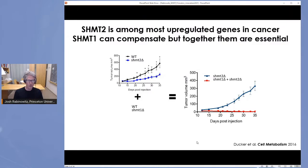And we were able to use our mass spectrometry strategies to figure out how the cancer was escaping inhibition of this highly upregulated enzyme. And it was doing it by using a very similar enzyme that sits in the cytosol rather than mitochondria of the cells, such as SHMT1. And when we were able to target both enzymes genetically, then we could make tumors disappear. And so on one hand, this was exciting because through using metabolic and chemical approaches, we identified targets that are redundant, so it would have been hard to find in a genetic screen.